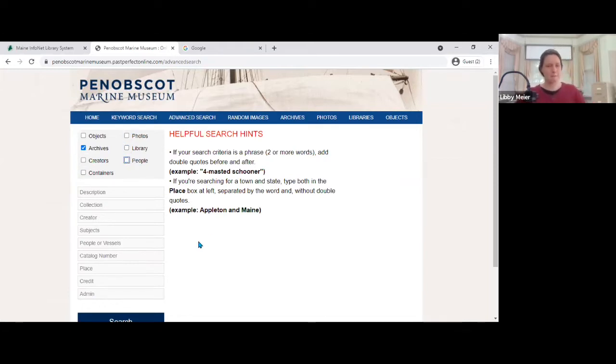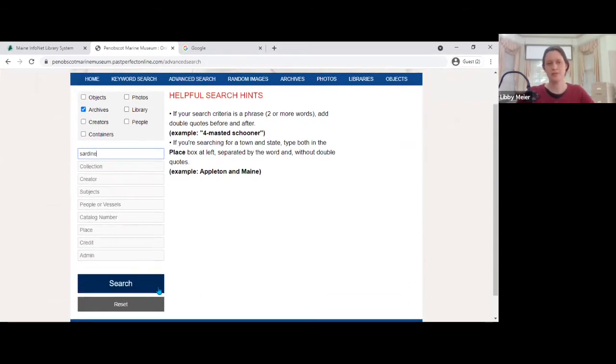And then you have a lot of fields you can search by. Description is probably the broadest. So if we put in description something like sardine, and hit search, the database will chew through and see what we have. And it will think about it. But so Past Perfect, this particular search database, will search all of our archival material. And if you don't uncheck all the boxes, you'll also be able to see what we have that is a photograph or an object that is related to whatever you're searching for as well.